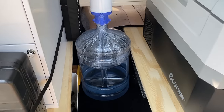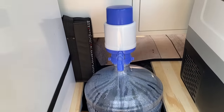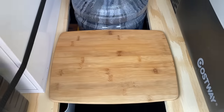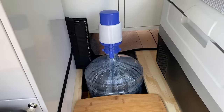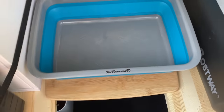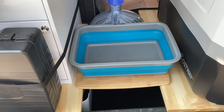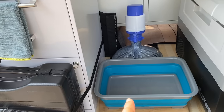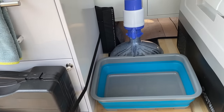And in between, I've placed a 5 gallon jug of water and a pump. I take this cutting board, I place it across the panels, and then I place my collapsible sink that I got from Amazon under the spout. So I've got a sink. It's also there in case it drips while I'm driving.